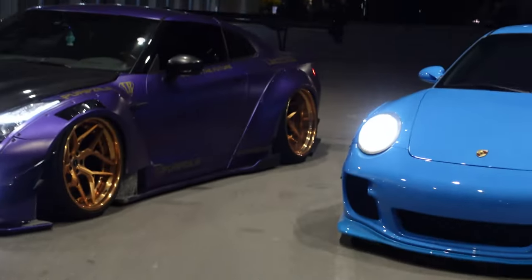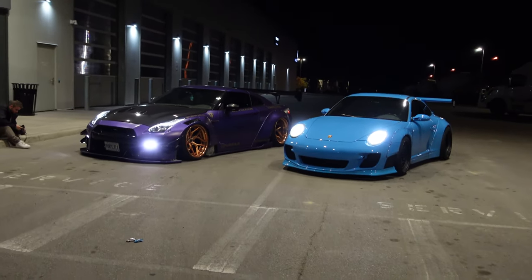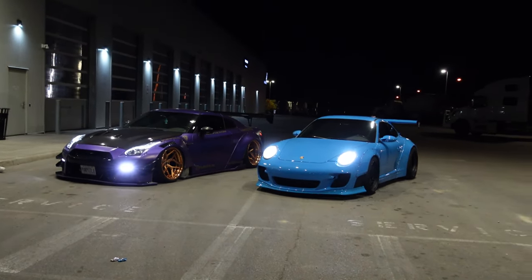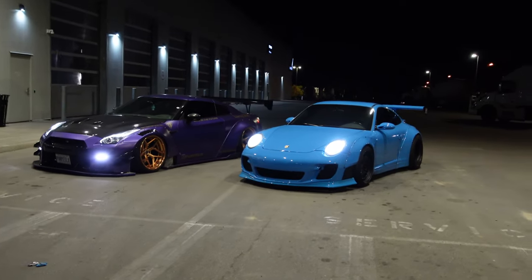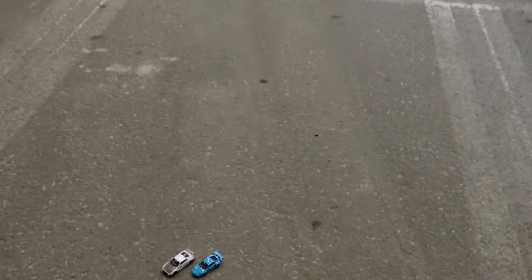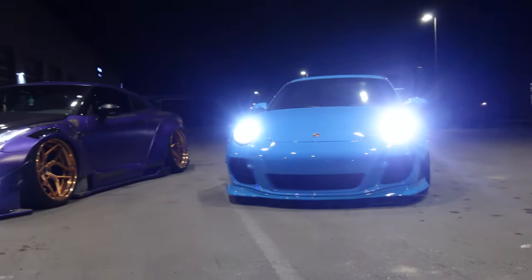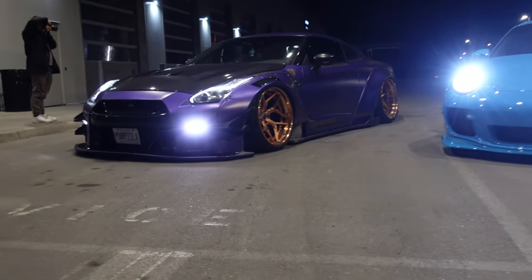We'd be remiss if we didn't show off the mini Liberty Walks in front of the big Liberty Walks. In fact, okay, so the GTR is white, but come on, the 997 is actually Riviera blue. I don't know, that's pretty cool, I think.